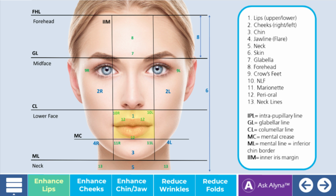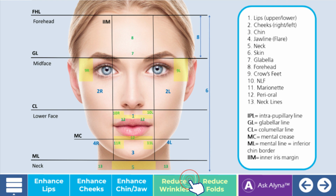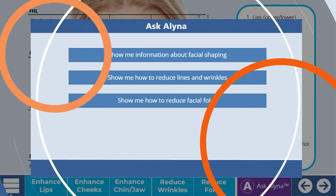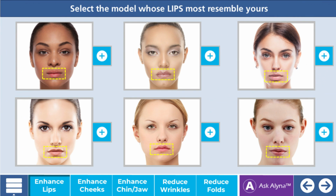You can also select other areas to enhance, such as the cheeks, chin, jawline, as well as the option to reduce lines, wrinkles, or facial folds. You can also ask me at any point to show you specific information about relevant subtopics for targeted focus, or for clarification, education, and demonstration purposes.